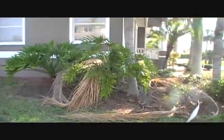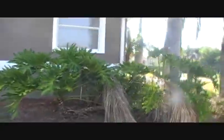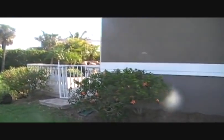Come to the side of the property, we could see the split leaf philodendron shaped up from the bottom. We still do have some dead queen palm fronds over here. We scroll over and see that the hibiscus are nicely shaped and cut around, and we still do have some flowers, and we're looking forward to some more bloom.